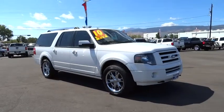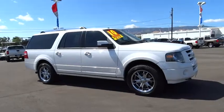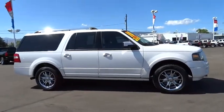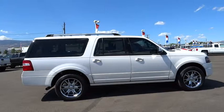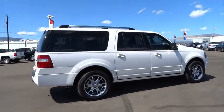2010 Expedition EL. This is the largest SUV in the Ford lineup with seating capabilities of up to 9 people. The Expedition EL is the elongated version of the standard Expedition and offers generous cabin space, aggressive looks, and outstanding towing capabilities. This vehicle has less than 90,000 miles.